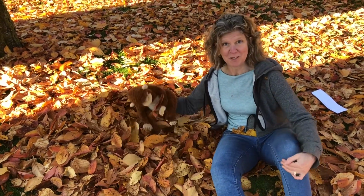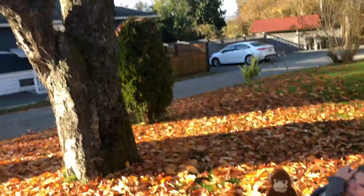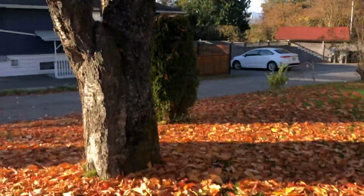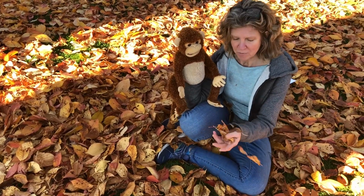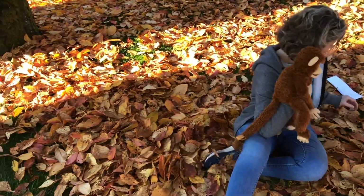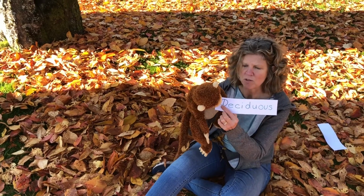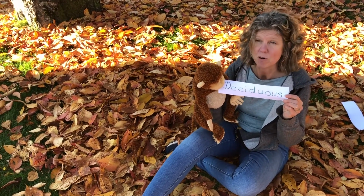That looks like fun. But look at this tree, Tito. Look up. Wow. Oh, it's getting so bare. Yeah, it doesn't have very many leaves left. You know what? There's a special name for this kind of tree where the leaves turn color and fall off in the fall. We call this kind of tree a deciduous tree. It starts with the letter D, deciduous. That's the science name for it.